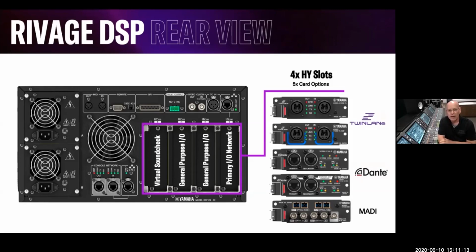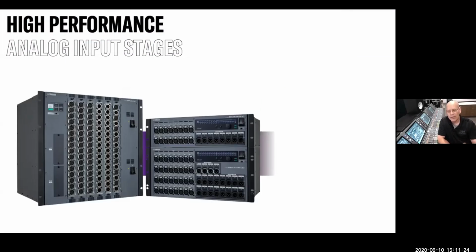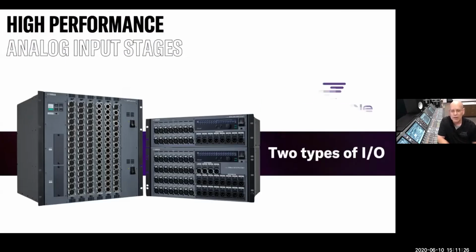But without going into too much detail, that's the DSP, and they all, like I say, look pretty much identical on the back. So let's see. The console network, while you can move on, that's fine, but the console network is just a pair of Cat5s, like I said, that goes from the DSP to the surface and back in the simplest system.